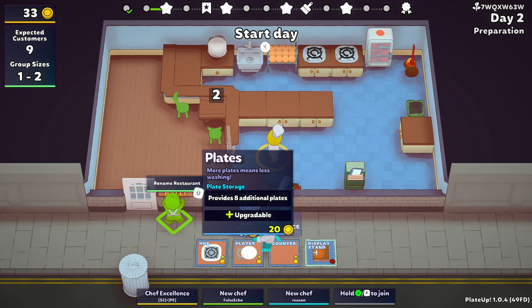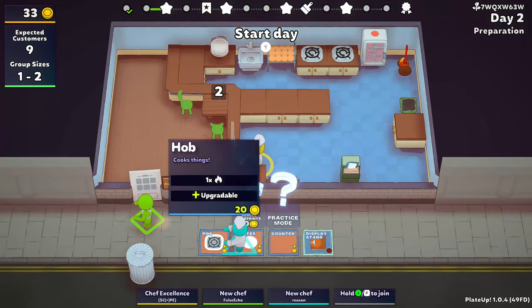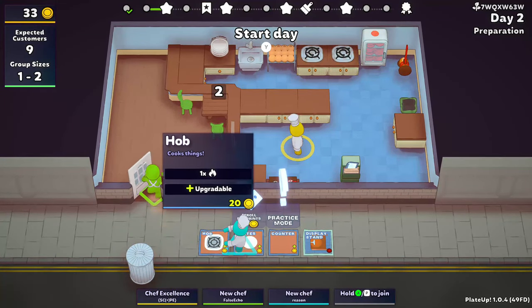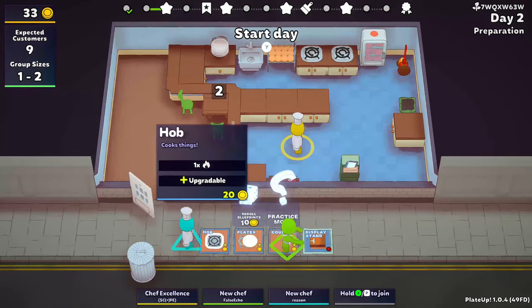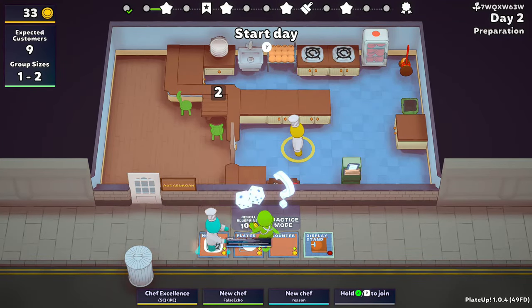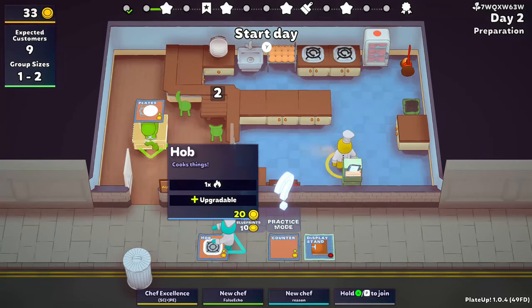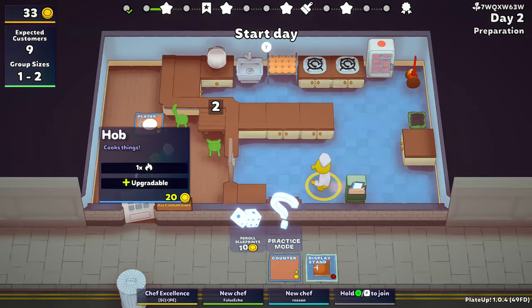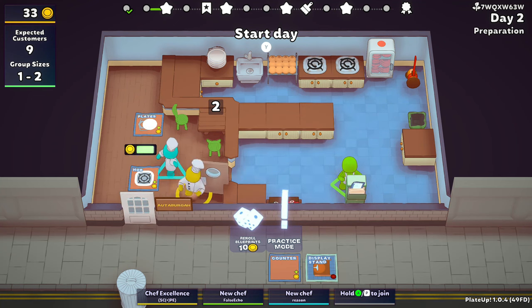Which one would we rather have? Probably, I think basic plates. I can get by with only four so far. That's true. Because you only have one table still. There's no guarantee. We're gonna buy the plates. We would sooner upgrade a hob than upgrade plates, though. But we're upgrading the sink. Oh. Or I think we don't have an upgrade desk yet. Buy the hob. This is the problem. Buy the hob. All right.